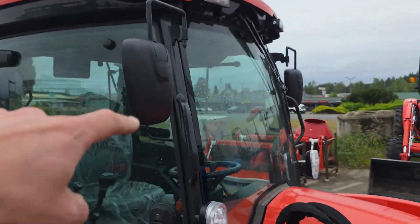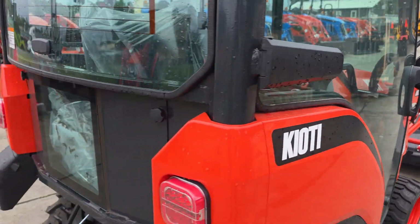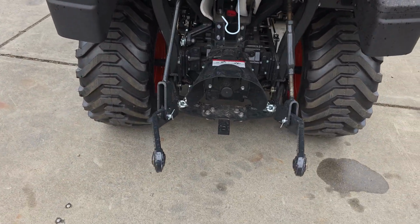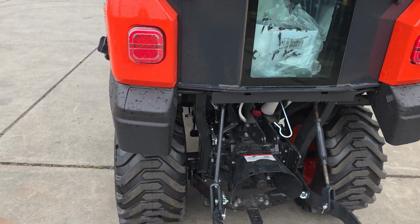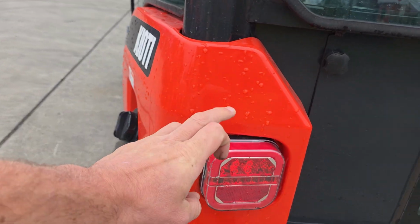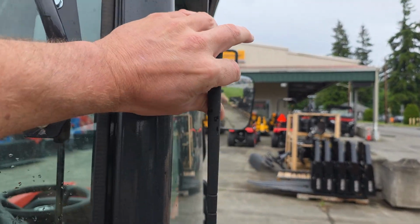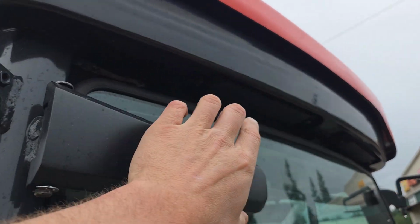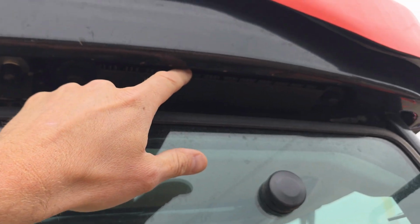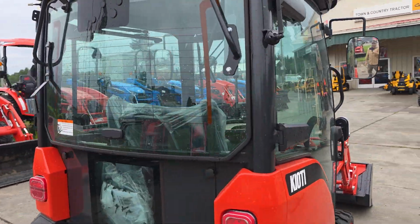Couple lights up top, got some side mirrors, locks on either side for opening the doors. Regular 3-point. There's glass down here so you can see down as to what's going on with the 3-point. Looks like LEDs here. Little antenna for the radio, I would expect. We got some spaces here, these access panels for getting into your air cleaner, because this has heat and AC, so we want to keep the dust out from inside of the cab.